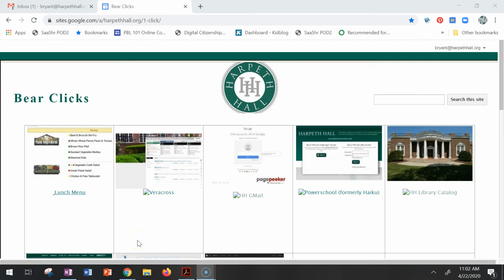Hi, this is Mrs. Bryant, and I wanted to share with you information about the ebook app called Sora, just in case you're looking for books to read and would like to download something.